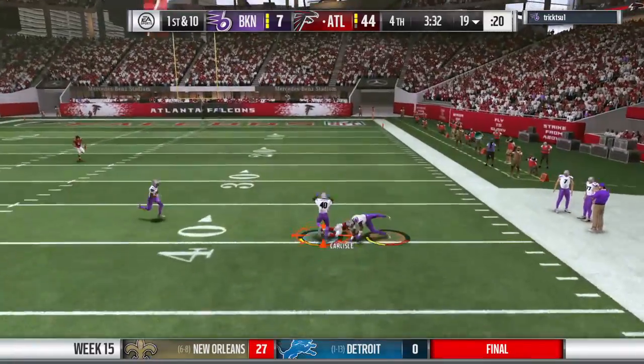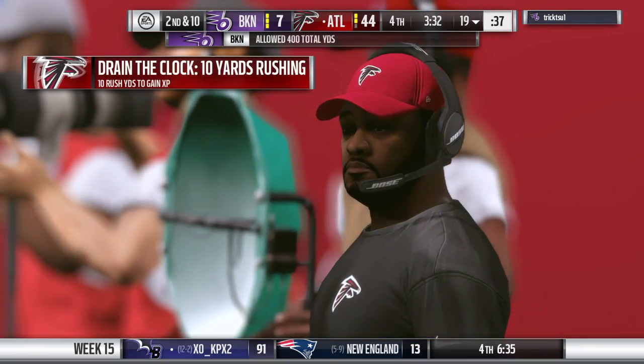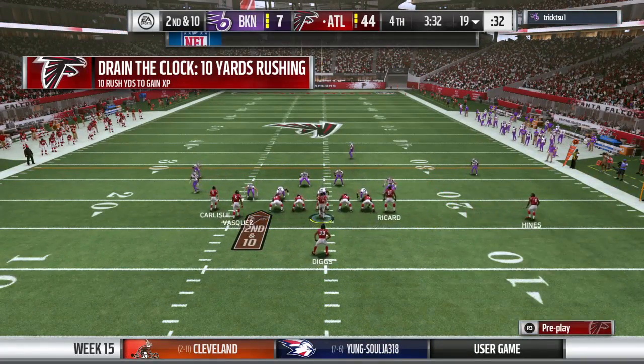And he's going to let it go deep. And it's knocked away and incomplete. Well, they decided to air it out a little bit on that play, take a shot downfield, but the coverage was really nice. Able to get a hand in and tip it away.